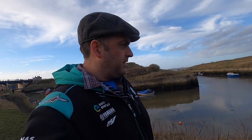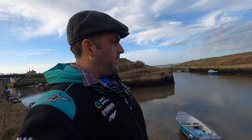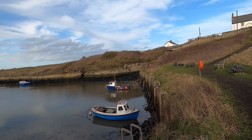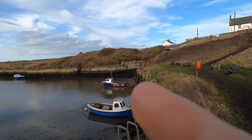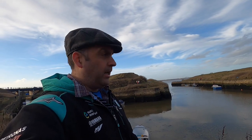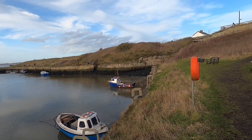As you can see, however, the tide is out and they are just little boats, little fishing boats for lobsters and things, just private boats and what have you. But normally, just over there, when the tide comes in, that fills with water and allows the boats out. It can go that way, obviously, but that way also fills up.